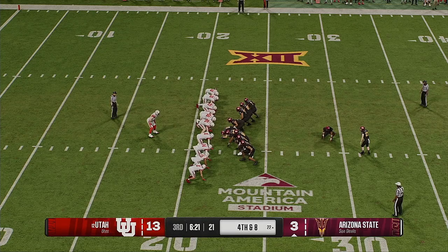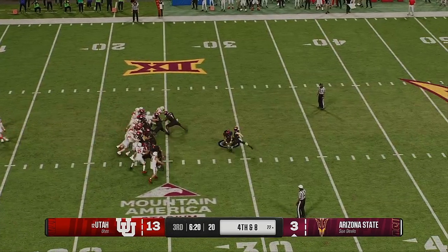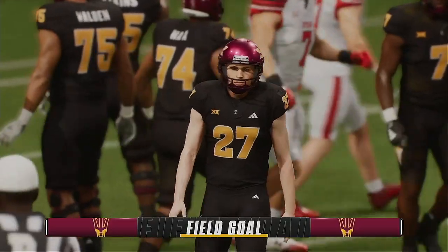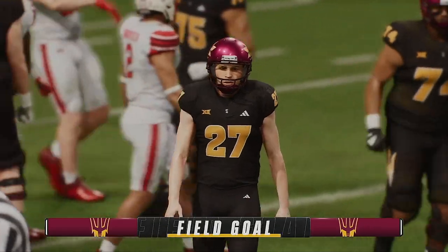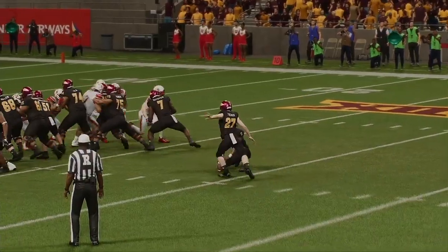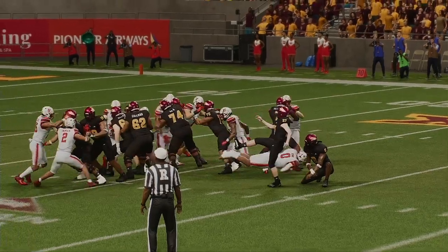So here on fourth down, out comes the field goal team. And he knocks it right through the uprights. I was watching this guy in pregame. He has got a strong leg. Not surprised he's able to put 3 points up here for the offense.